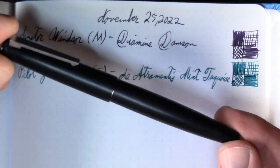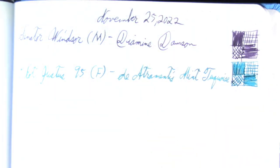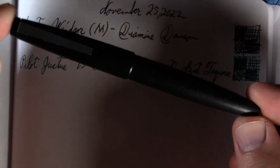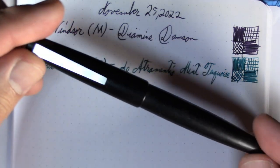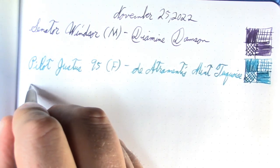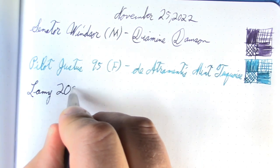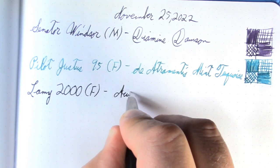This is Lamy 2000. I'm just going to dial the exposure down just a tiny bit. There we go. So this is the Lamy 2000, my daily writer pen. This one has a fine nib, and I'm working on using up some Aurora Black.